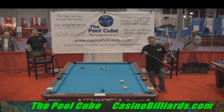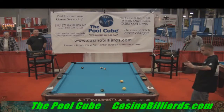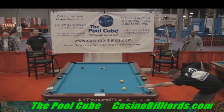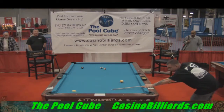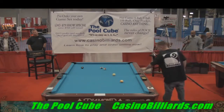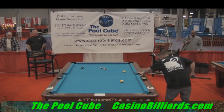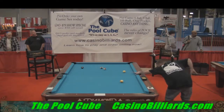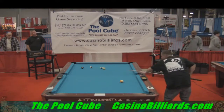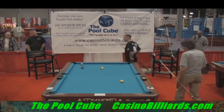Current bet on the pool cue is 8. Loser will pay the winner 8 chips currently at the end of the match. At the end of the rack. This is our 9th rack, Casino 10 ball. Josh Brothers versus Terri Hess, the inventor of Casino Billiards.